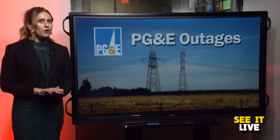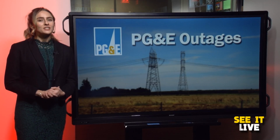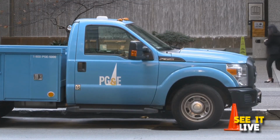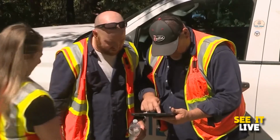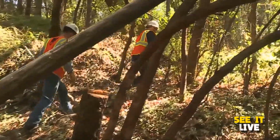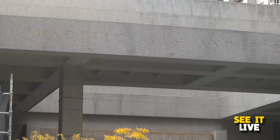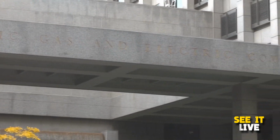PG&E's latest round of power outages is affecting over 700,000 customers in northern and central California. 53,000 households and businesses still remain without power. The Pacific Gas and Electric Company provides most of California with natural gas and electricity. It filed for bankruptcy earlier this year and has been blamed for many wildfires in the past decade. Californians were outraged at PG&E's preemptive outages, which cut power to nearly 1 million customers, often without warning. Although the company admitted it didn't execute that decision well, they promised to be, quote, better prepared than they were this time. Gavin Newsom is pressuring PG&E to fix their problems fast.